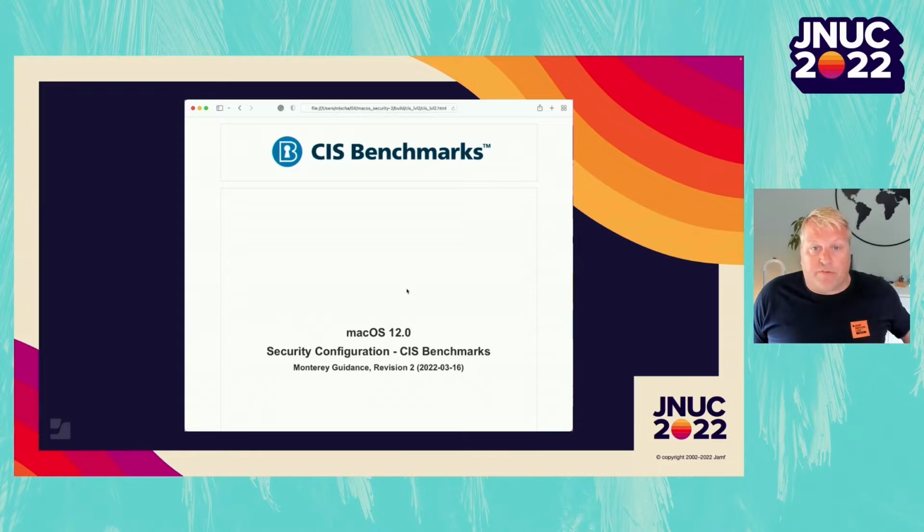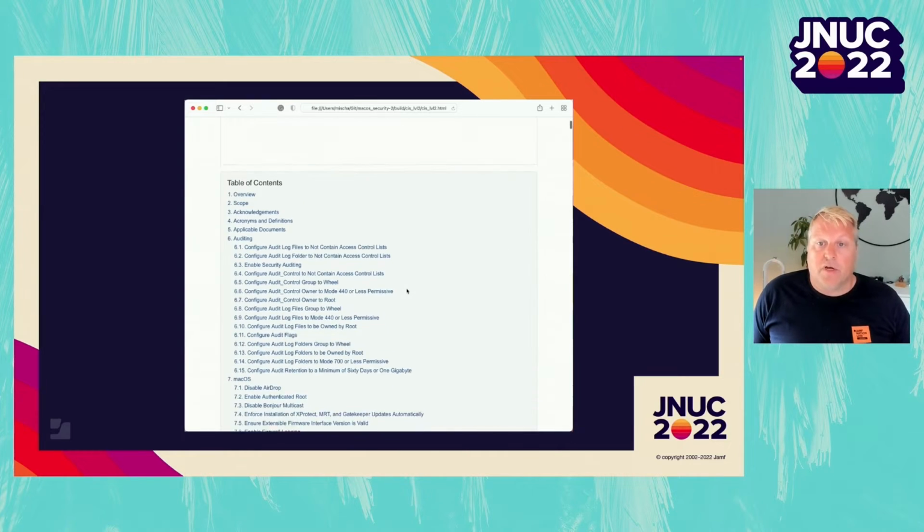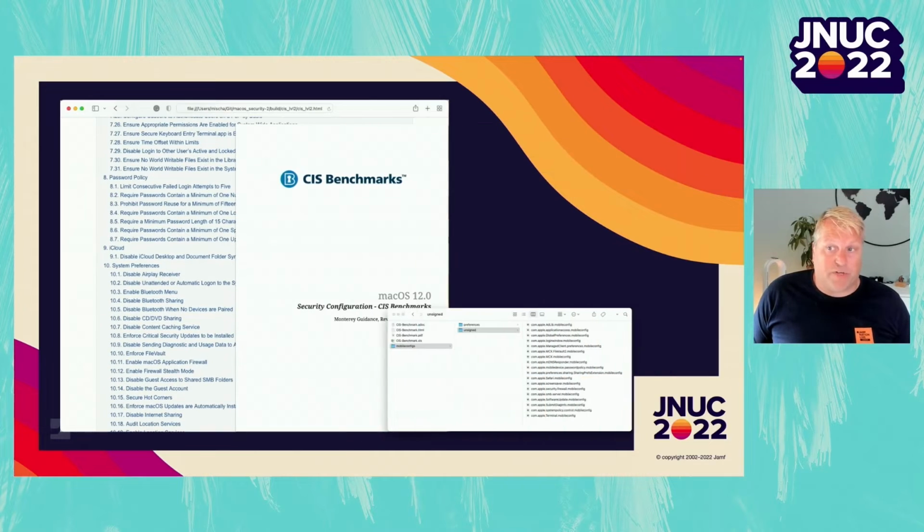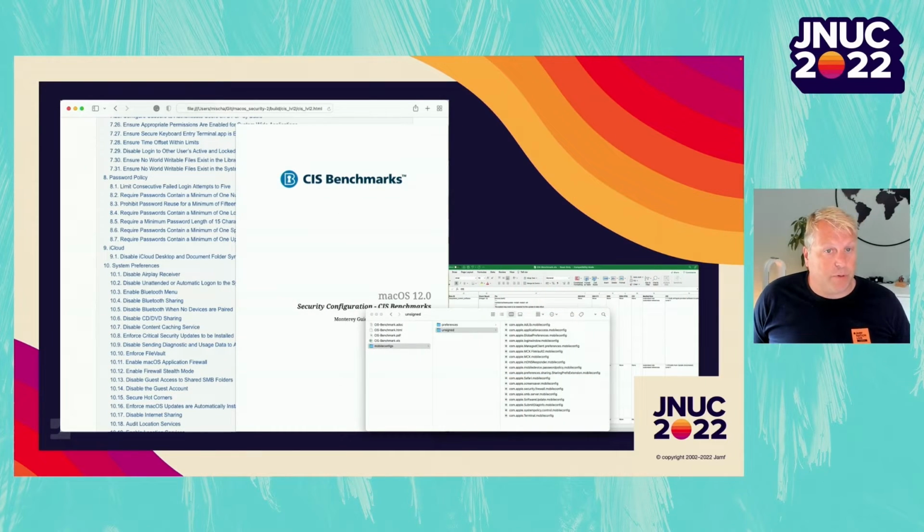Here you have an example of a generated HTML page. There you can easily search for the rules you are scoring on. You can generate a PDF, all the needed mobile configs, which you can push to the devices, or generate an Excel document.